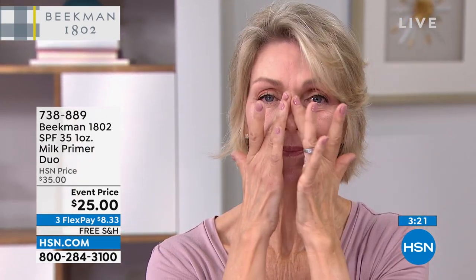Just look, with the primer itself, it gives almost a blur to your skin. Look how pretty Lauren's skin looks. I love that Instagram filter look. How does it feel? Feels so good. This is the best primer, and you will use less foundation, and your foundation goes on so much better with this primer. And to know that there's a 35 SPF, it just tells you how great it is.